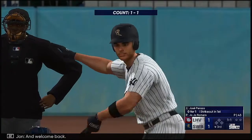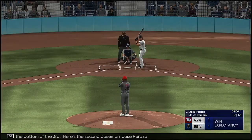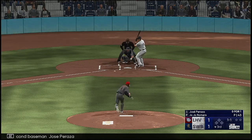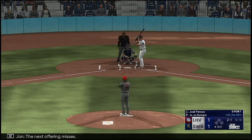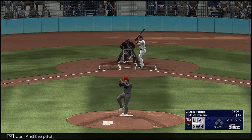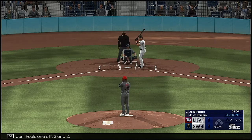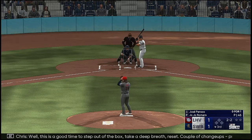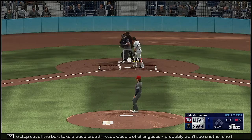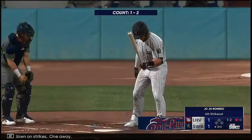And welcome back. Set for the bottom of the third. Here's the second baseman, Jose Peraza. The next offering misses. And a count, 2-1. And a pitch. Fouls one off. 2-2. Now this is a good time to step out of the box, take a deep breath, reset. A couple of changeups. Probably won't see another one here. And down on strikes. One away.